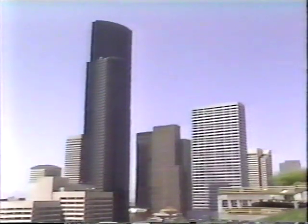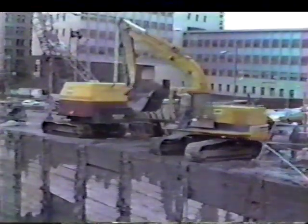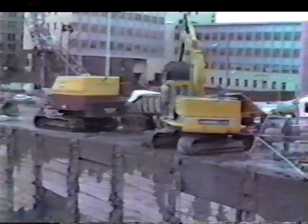Oddly enough, developer Martin Seelig did not set out to build Seattle's tallest structure. Initial plans were for 35 floors. Later, Seelig acquired additional land on the site and upped the plans to 60 floors. By the time excavation began, the design had reached 76 floors by making use of height bonus rules that provide additional floors as a reward for public facilities and shops.